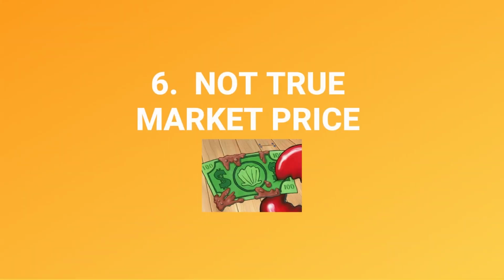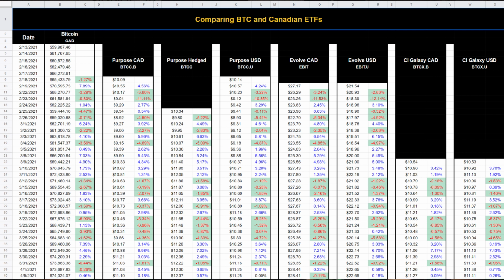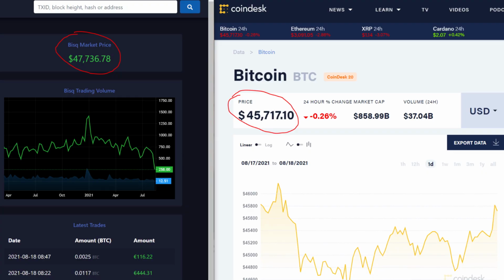Number 6, Bitcoin ETFs can severely trade under or over market prices. There's a chart that shows on a daily basis where a Bitcoin ETF trades versus the actual market price. And you could get caught on the wrong side of that. But if you hold Bitcoin itself, there's actually a street value of Bitcoin where you can sell above market price. People are willing to give you anywhere from 8 to 20% to pay cash for it. So you're missing out on ways to sell it for more money than just the brokerage price that day.